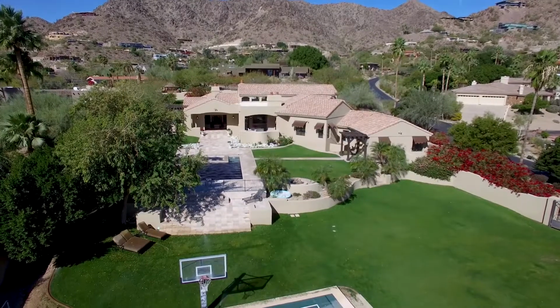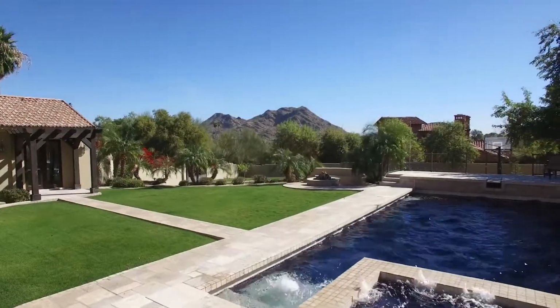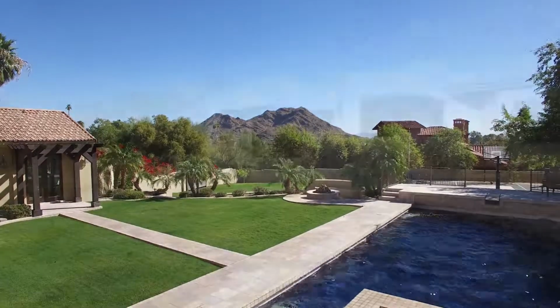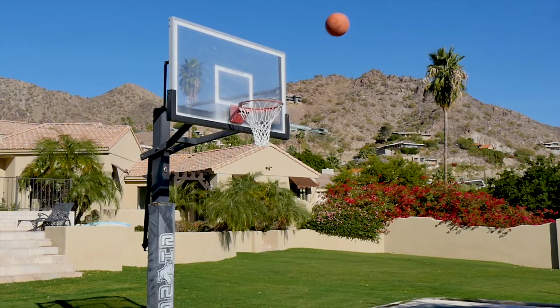The expansive rear yard is a private and serene environment, which offers spectacular views and endless leisure facilities, with a classic swimming pool with spa, a sports court, fire pit, putting green, and rose garden.